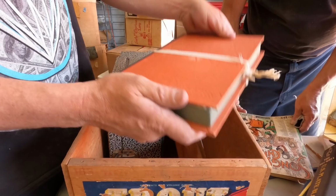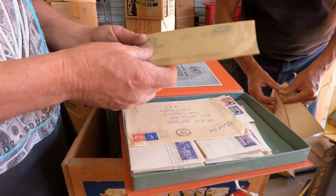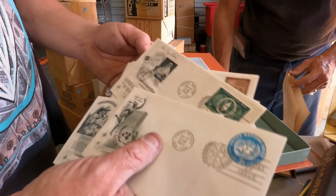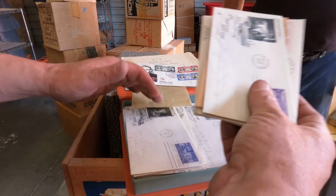Made in the USA. Album of miniatures. Ooh. Okay, we got some type of stamps here. Nope, we got first day covers. This was copyrighted in 1934. Wow. That is heck old. A lot of first day covers. They have a little bit of value. I don't know what. There are some that are really good and some that are just first day covers.